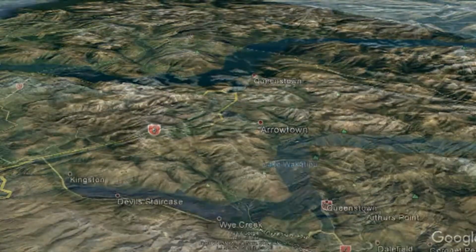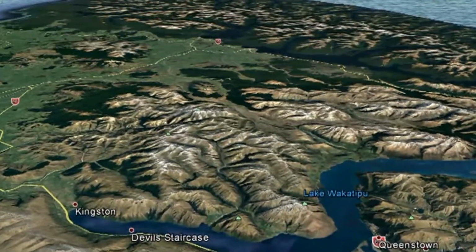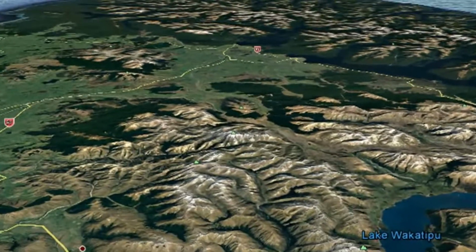We would only make a short stop in Queenstown, the home of bungee jumping, before going on to Te Anau, which is the springboard for visiting the two major tourist sounds, Milford and Doubtful.